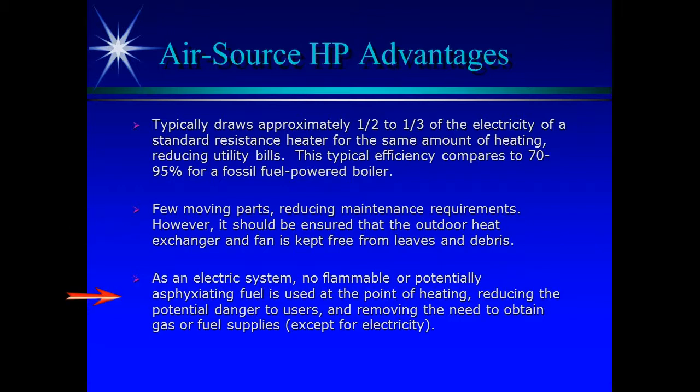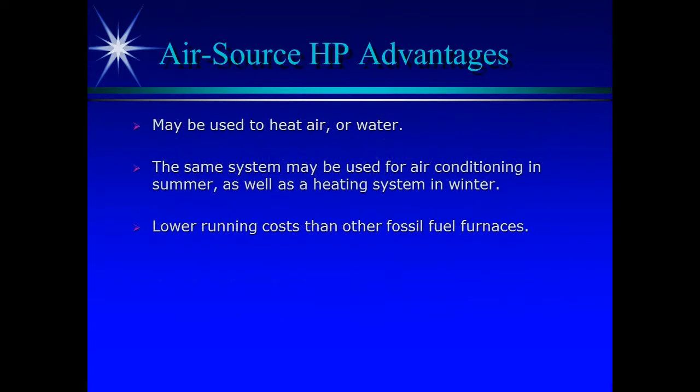We don't have the typical combustion of fuel oil, propane, natural gas, or wood. So we don't have the concerns of carbon monoxide or any of those pollutants in the house or outside of the house. An air source heat pump can also be used to heat your water as well as your air. And the same system may be used for air conditioning in the summer as well as heating in the winter. Lower running costs than fossil fuel furnaces, as I mentioned before.